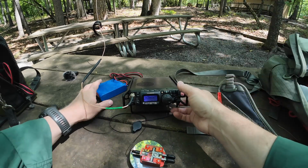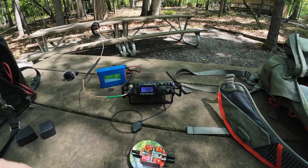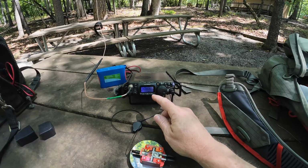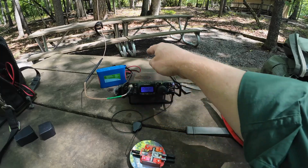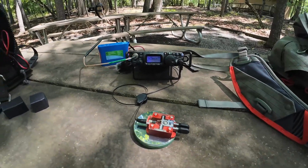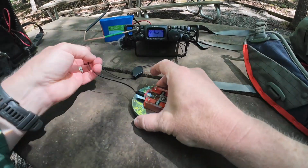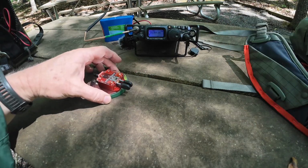Perfect SWR. So I always forget, an important part of using the 818 is that it has a front antenna port and a rear antenna port. If you have the rear one engaged, but no antenna hooked up to it, then you're transmitting into nothing. So you're going to get a high SWR. SWR on this is absolutely perfect.